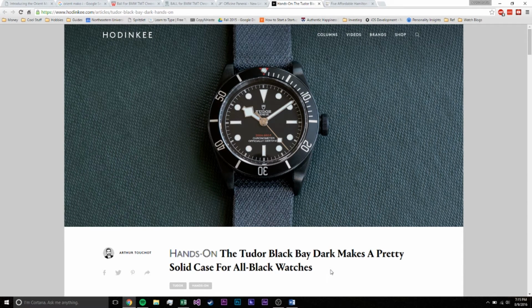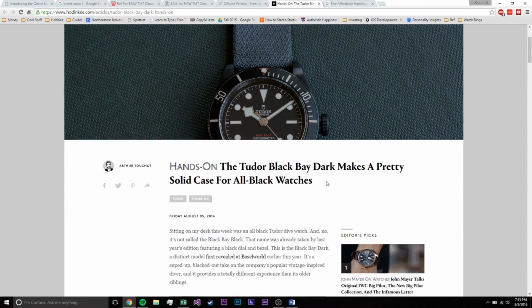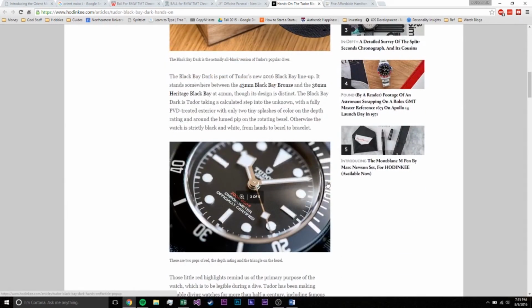You know, we wouldn't really usually cover this. This is not a whole lot that's groundbreaking in this article. I wanted to talk about Tudor a little bit because Tudor is really starting to become their own brand. They're not just becoming kind of the cheap Rolex.